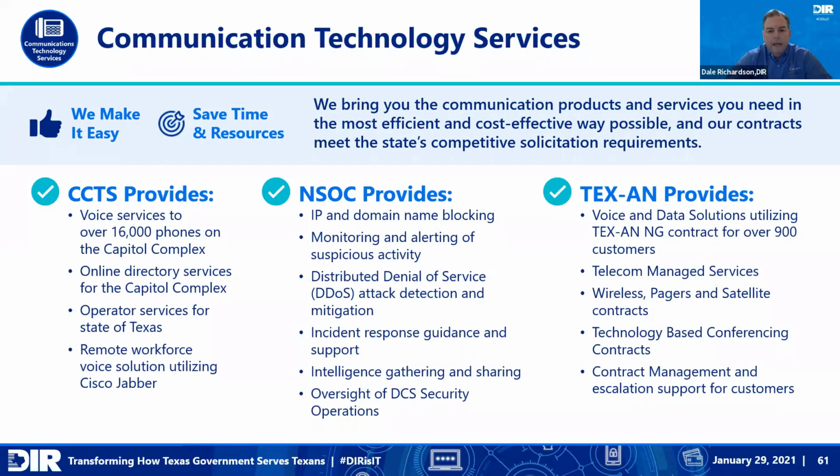So all that to say, we bring these products in the most efficient and cost-effective way possible to our customers. These contracts are already competitively bid and meet state solicitation requirements, therefore saving you time and resources. And that's how we help transform how Texas government serves Texans.